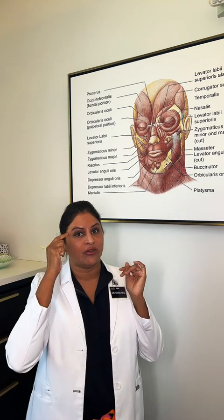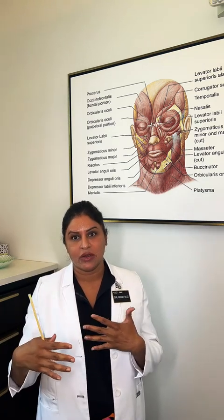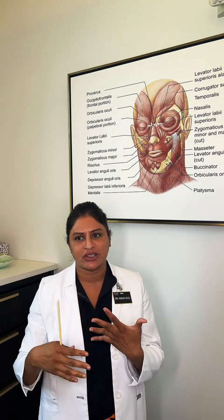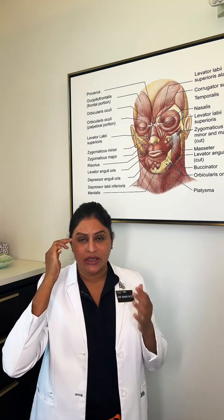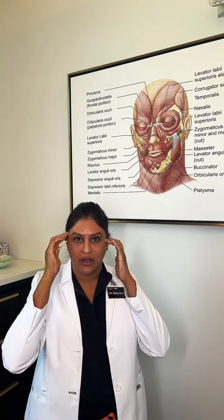Again, we need to be careful about the position we choose, and again the filler that we pick. I like to pick something in between in consistency. I like to go with Versa or RHA3 fillers to do this area, so it gives a nicer, softer appearance rather than a hard appearance.